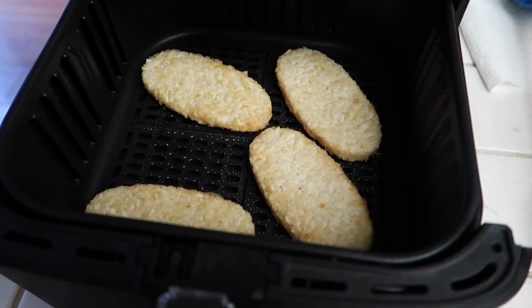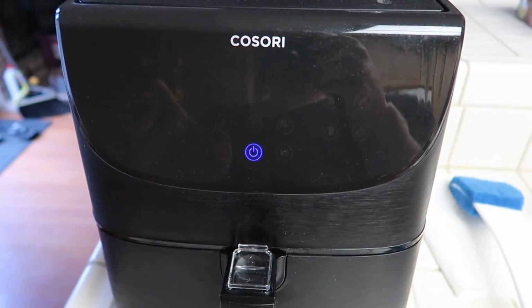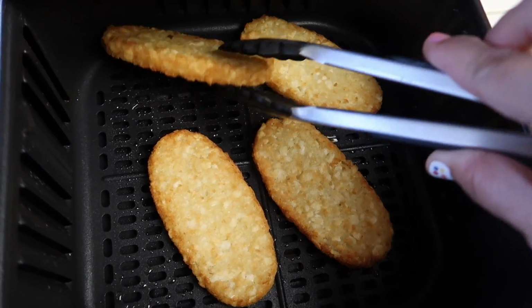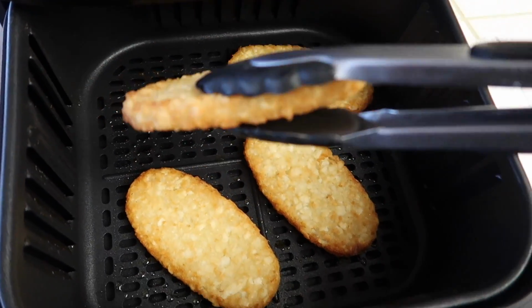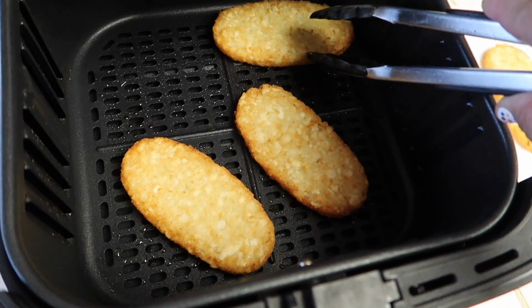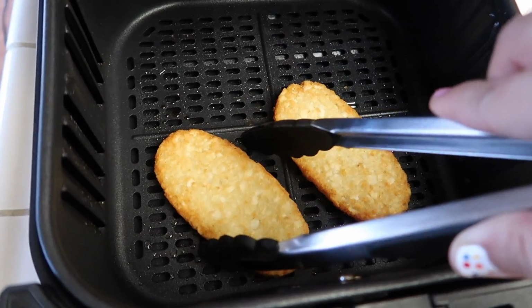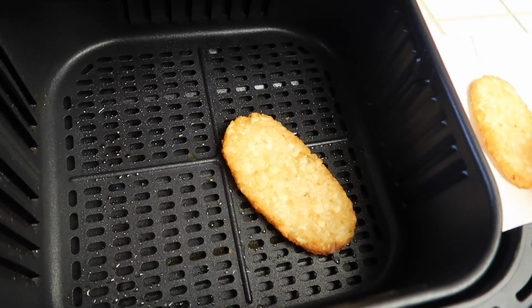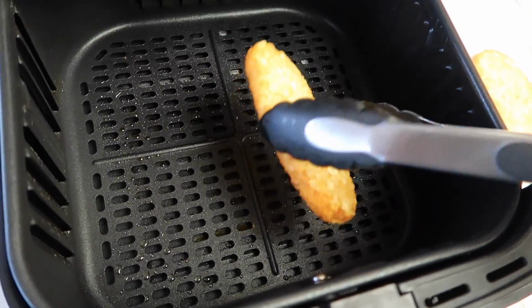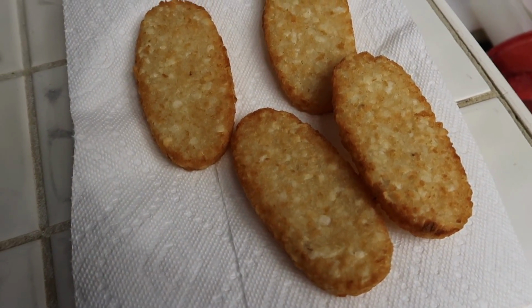So I have 4 hash browns in there. And I have no idea how long to cook this, but we'll see. Here are the hash browns, nice and crispy. No mess, no oil. That was easy. I'm gonna try more things in here, you guys. I don't know why I haven't tried it before. I only made fried chicken in here, but now we're gonna start using it more often.